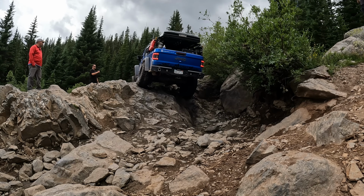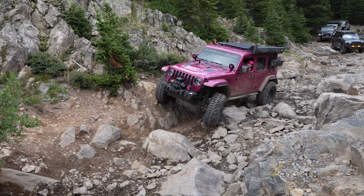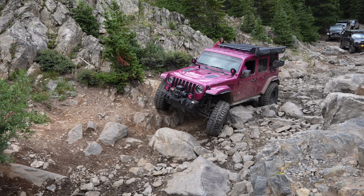Do you think we could have made it if we hadn't had the guys that came and helped us spot? Do you think we would have made it okay, like without damage? Yeah, we would have. I mean, I made it up with them. You did. It would have taken a little bit longer, because they knew lines pretty well.